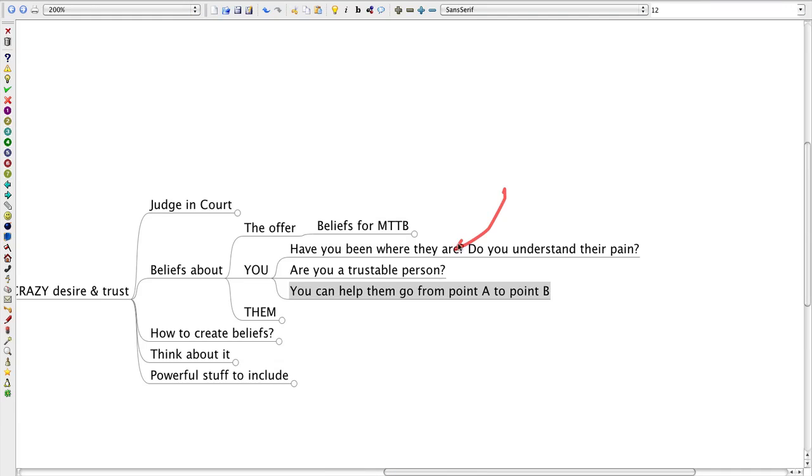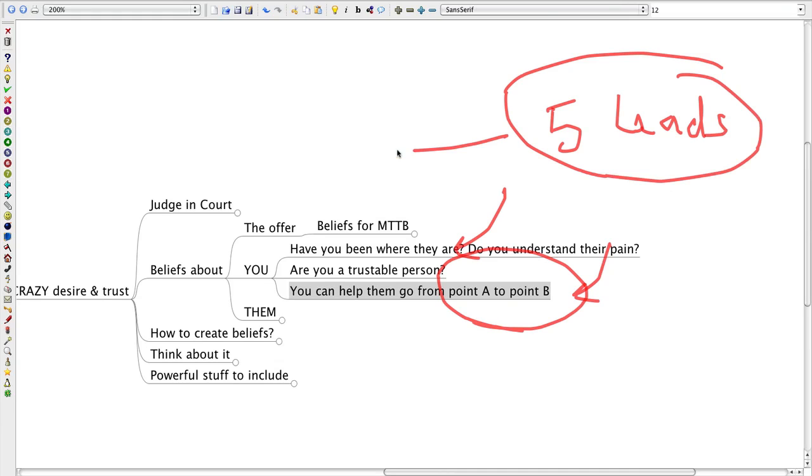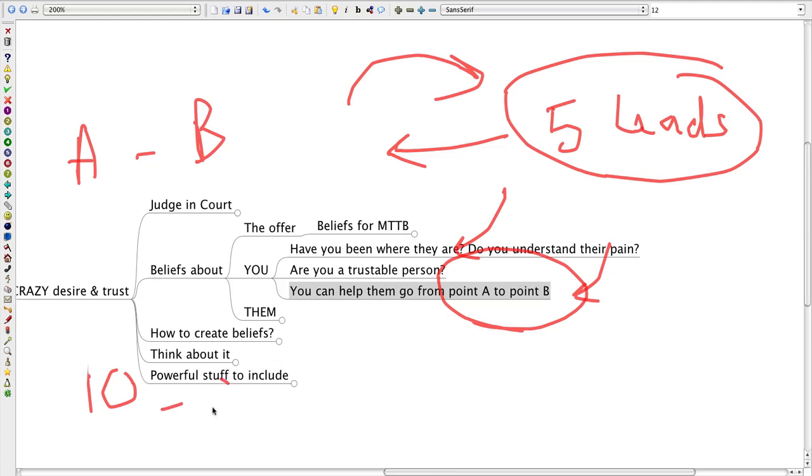So, are you a trustable person? Can you help a person go from point A to point B? Again, it's point A to point B, not point A to $1,000,000 or point A to $1 billion. If you know how to get 5 leads per day, can you show them exactly what you're doing to get 5 leads per day? Can you help them go from getting 10 leads one day and then no leads for 10 days, to now getting 5 qualified leads per day into a sales funnel? That's valuable, right? So can you help somebody go from point A to point B?